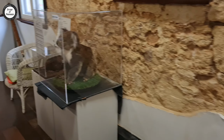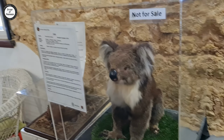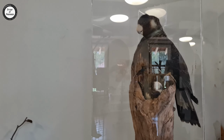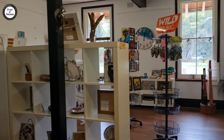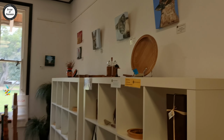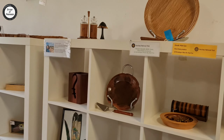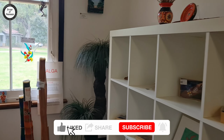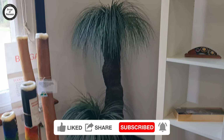Bit of taxidermy going on over here. Stuffed koala. Not for sale. And then you've got a cockatoo over there with a little chick in the nest. Also a bit of taxidermy going on there. Around there's a few didgeridoos. Bit of woodwork over there. Beautiful woodwork. All for sale, by the way, or most of it is. And there's a grass tree in the corner there and some didgeridoos there. Those are the didgeridoos I talked about before. It's coming into focus now.